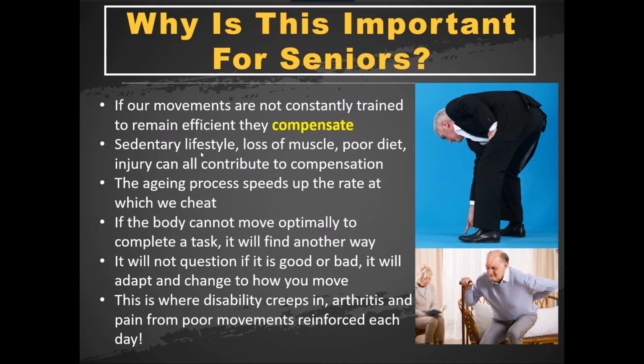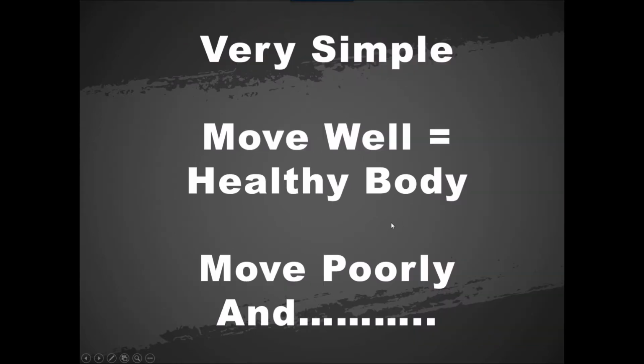Every time you're moving, you're reinforcing this faulty pattern. Remember, the brain doesn't question if it's right or wrong, it just chooses the one it knows the most. So it's your job to recognize these faulty ones, as in this one, and change it. You'll only be able to do that through exercise. It's pretty simple: if you move well, you'll be healthy and able to do a lot of things. If you move poorly, well, you know the answer to that.